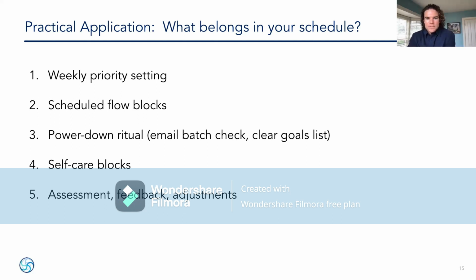Your power down ritual is how you end the day. You assess what you were able to accomplish versus what you were aiming to get done that day, and you set your priorities and clear goals for the next day. You probably also do an inbox check here to make sure you account for anything that needs to be taken care of or scheduled. This 20 to 30-minute end of day ritual is meant to help set you up to hit the ground running the next morning, as well as lower your cognitive load going into the evening. This is the clear delineation between work and the rest of your day.